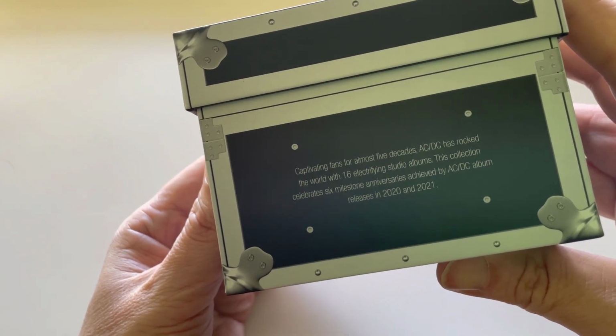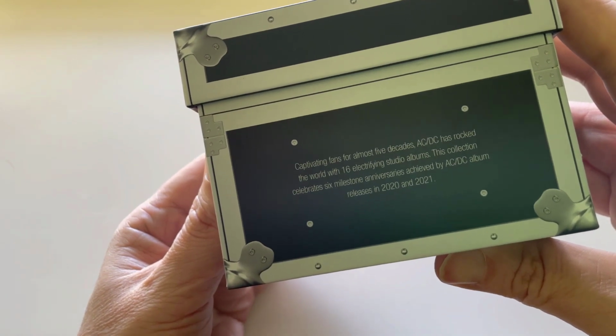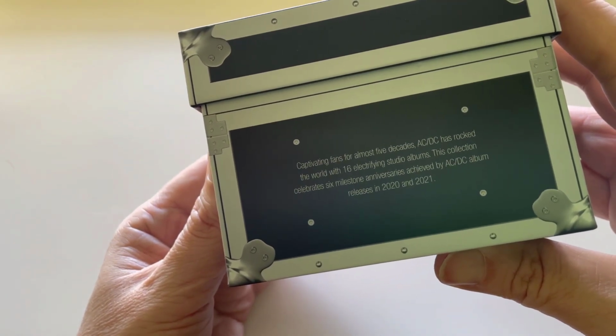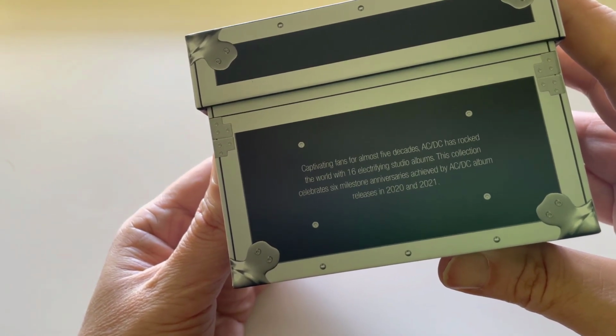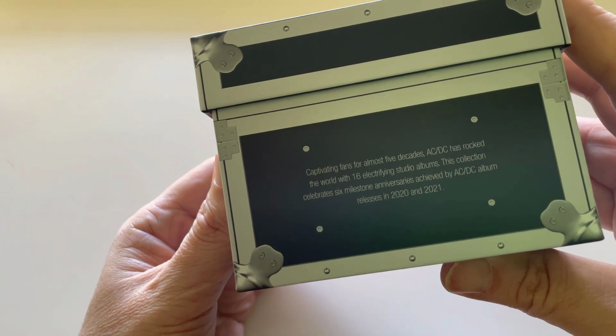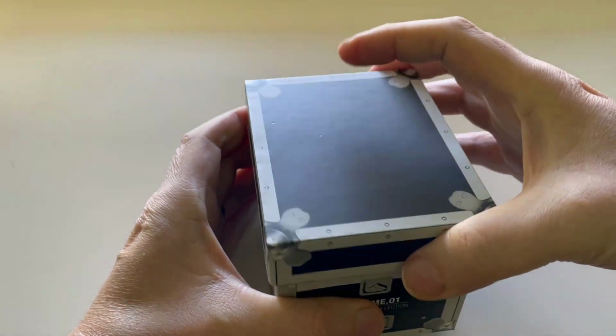So it's captivating fans for almost 5 decades. AC/DC has rocked the world with 16 electrifying studio albums. This collection celebrates 6 milestone anniversaries achieved by AC/DC album releases in 2020 and 2021. So, let's take a look, shall we?